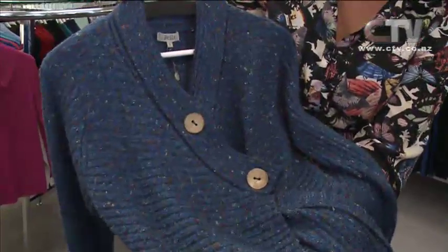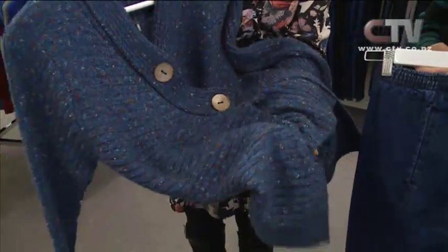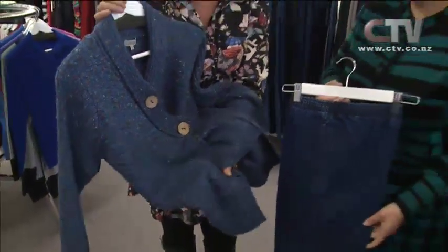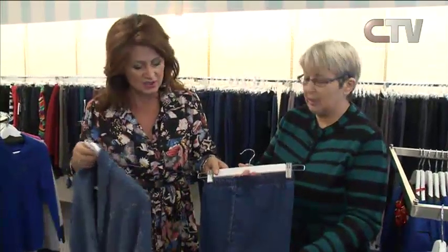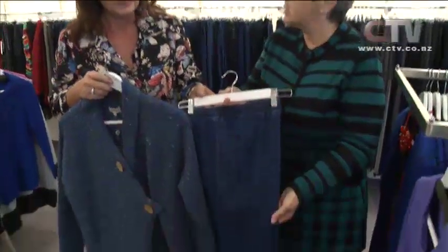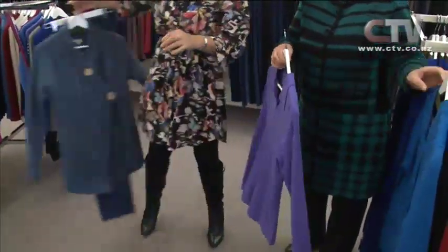I think this piece is quite ageless, and I love the fact you can actually pop something underneath it. It looks like a chunky knit, but it's not bulky. One of my customers had one of the merinos underneath it, and it looked fabulous. Super idea. Put with a pair of jeans or a normal pair of pants, just lovely. Super smart casual look.